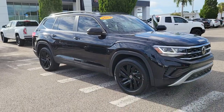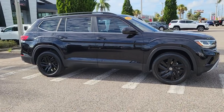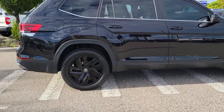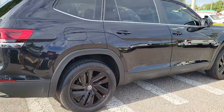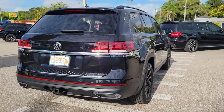Go home happy with the 2022 Volkswagen Atlas. This vehicle is an outstanding buy with fewer than 5,000 miles on the odometer. Explore your world with confidence in this solid, tech-savvy Atlas. It leverages advanced safety and connectivity tech to keep you secure and entertained, while its spacious, comfortable cabin lets you relax and enjoy the ride.